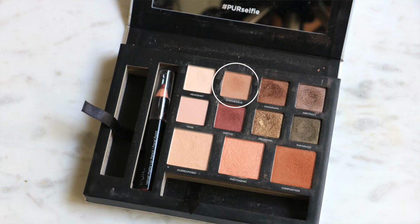I'm gonna go in with the shade Statuesque, which is kind of like a neutral brown color. And I'm gonna pick this up with my Sedona Lace EB15 brush, tap off a little bit of that excess. And then I'm just gonna start working this right into my crease. This is a really good transition color and it's gonna help the rest of my shades blend very nicely.